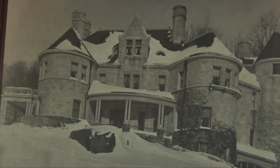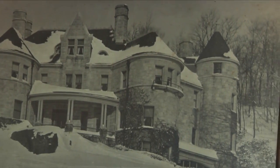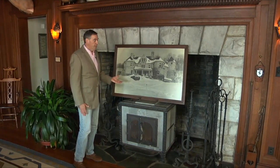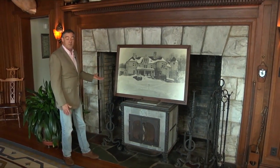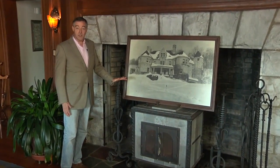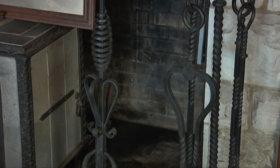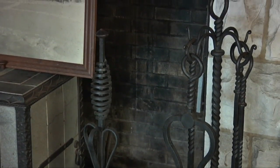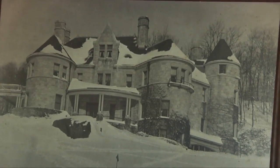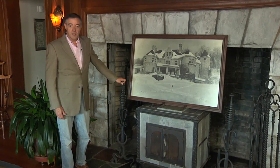Here, in front of the enormous fireplace, we have an enlarged photograph of Fox Hill in the middle of a Norfolk winter. So you can imagine the blazes coming out of this fireplace. These giant andirons, original to the building, are said to have needed two men to bring the logs to fill this fireplace, and it would have taken two men to handle those tools. So come with me as we venture on and explore more of what was Fox Hill.